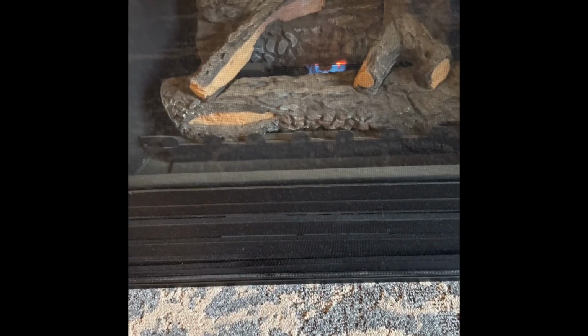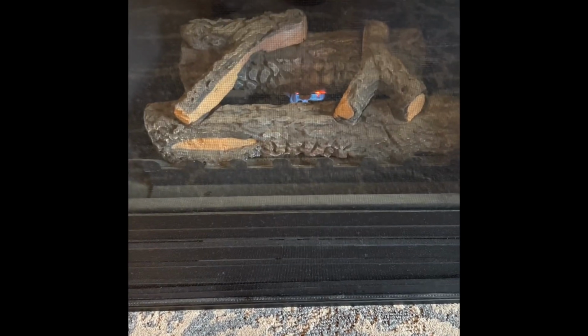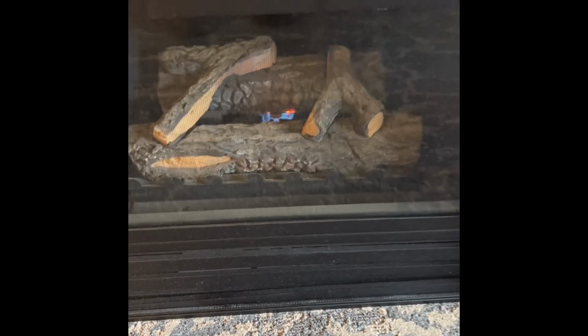So, this is our room. Oh, look here. A fireplace. That's a gas one, I think. I think that's what that is. And I noticed some outlets here. But huge room.